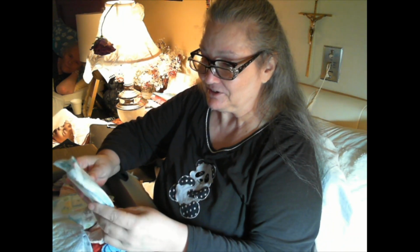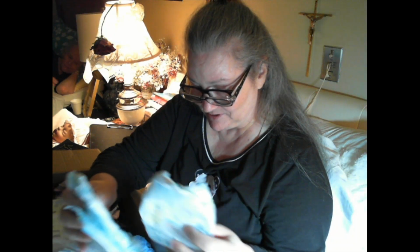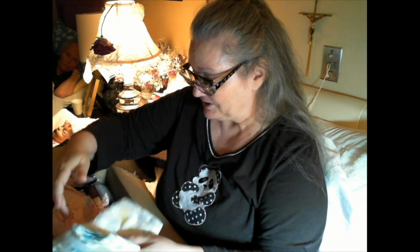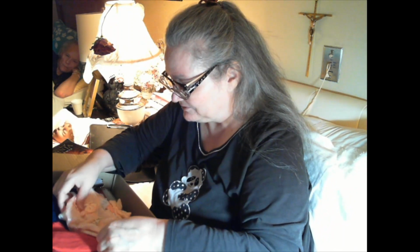Oh my goodness. Oh my goodness. We got some diapers. Thank you so much. We got diapers for the little ones and they'll be so happy. Very happy. Oh my goodness. This is so great. Diapers are always needed for those changes, little bottoms, especially for Lizzie. I think these will definitely fit Lizzie and Maddie. Yeah. Oh my goodness. Thank you so much.